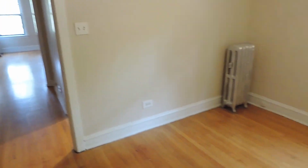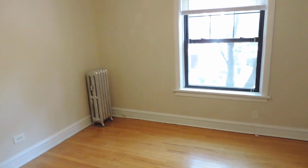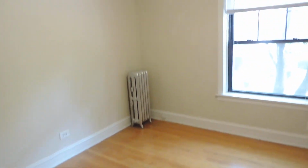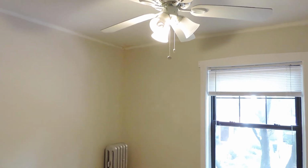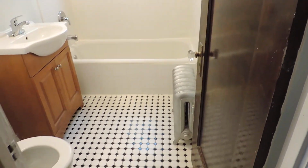And we can see out of the bedroom into the living room. I'm going to step in the closet and just sort of pan around. You see the radiator? We had a huge radiator in the living room. Give a look at the hardwood floors. You have outlets on all the walls. And the ceiling fan. So I guess this wall does not have an outlet, but that wall does, that wall does, and next to the closet there's an outlet. So pretty good.